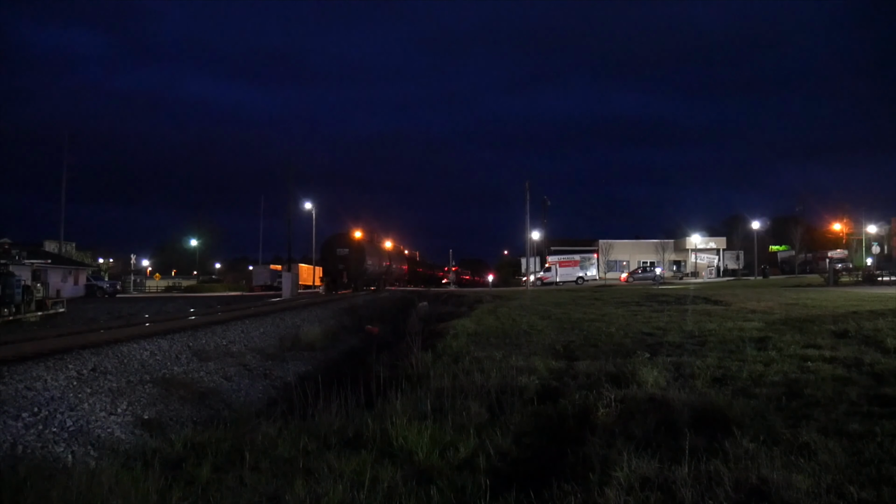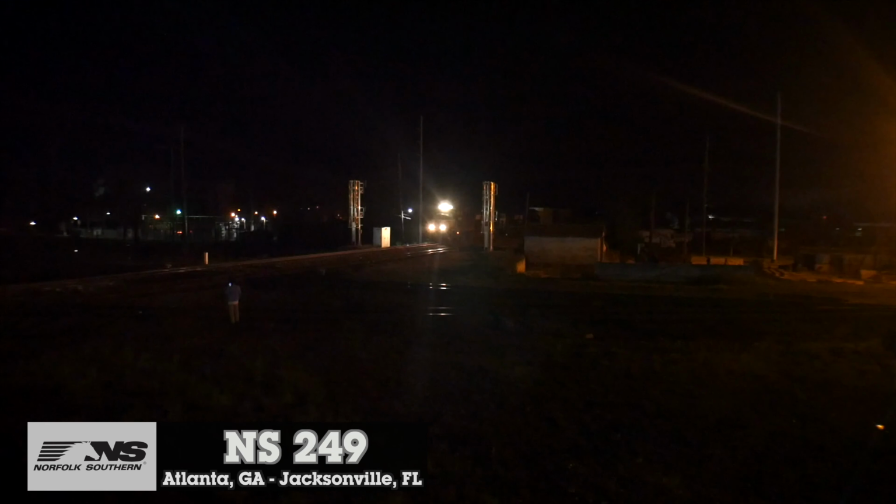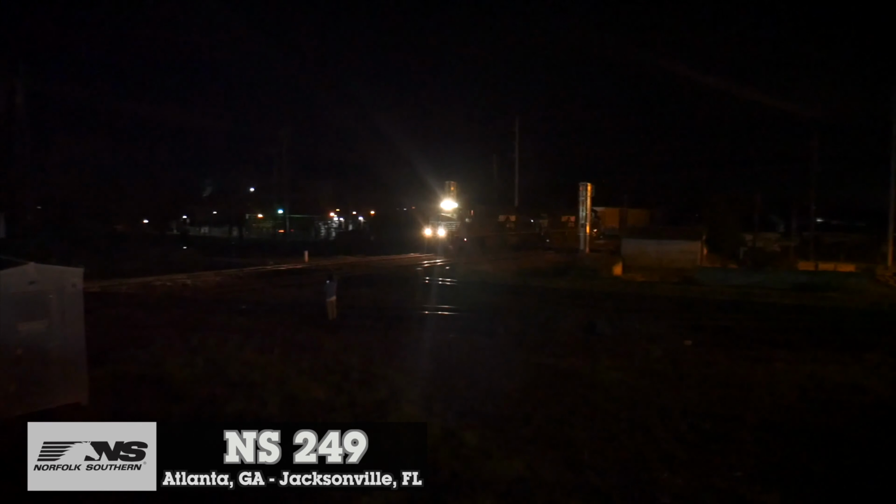With the last bit of twilight giving way to darkness, Norfolk Southern would show up with an Atlanta to Jacksonville intermodal train, number 249. The high shot would be possible via a large pile of ballast placed next to the tracks during this maintenance curfew.